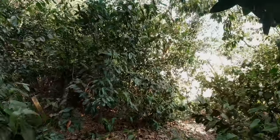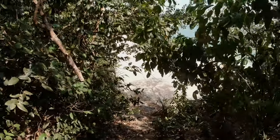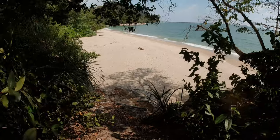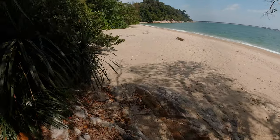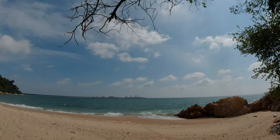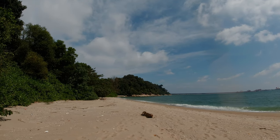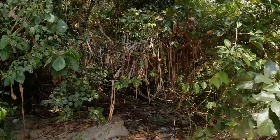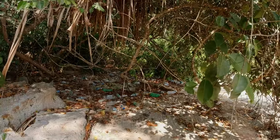Yeah, look at that. Away from all the public. Private beach. Yes. Look at this space. Look at this beach. So clean. No. Look at all the rubbish. Oh boy, what's wrong with these people?